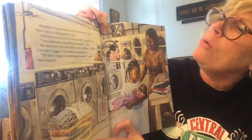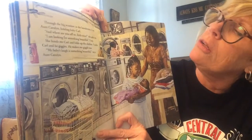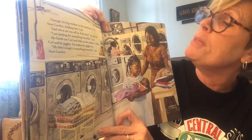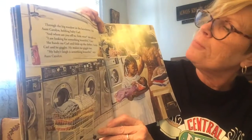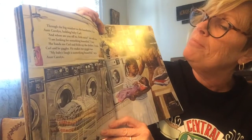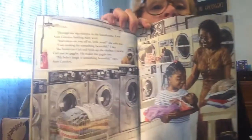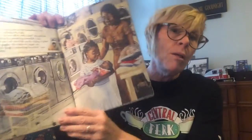Through the big window in the laundrette, I saw Aunt Carolyn holding baby Carl. And where are you off to, little miss? She asked me. I am looking for something beautiful, I say. She hands me Carl and folds up the clothes. I tickle Carl and he giggles. He makes me giggle too. My baby's laugh is something beautiful, says Aunt Carolyn. So, sometimes it's something that you can touch. Sometimes it's something you could smell, taste, see, or feel, right? Maybe in your heart.